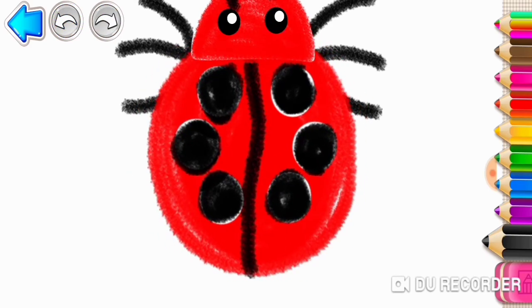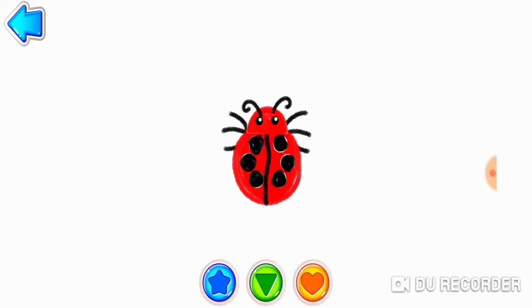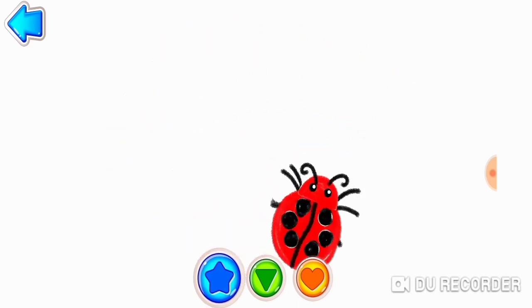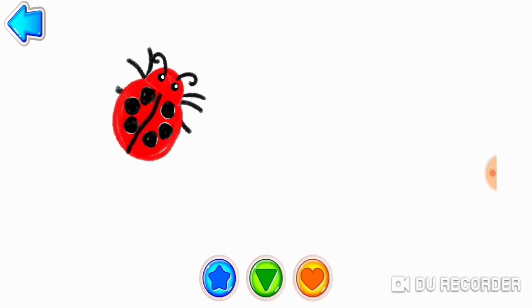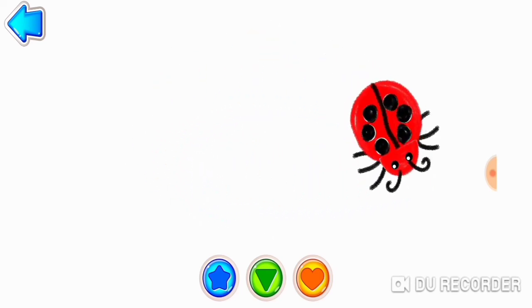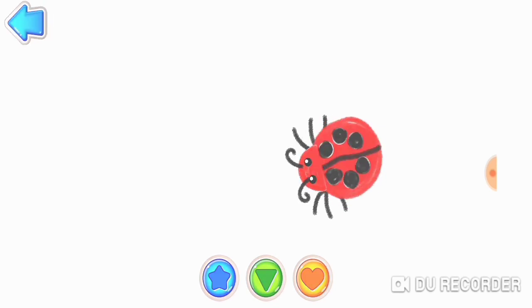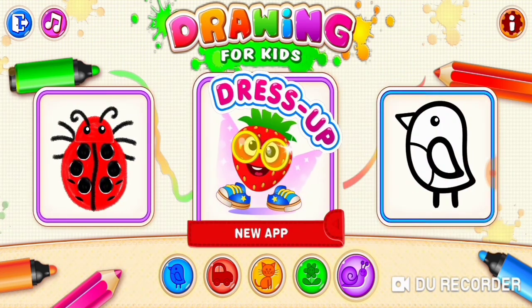What a cute ladybug! Look how quickly your ladybug runs! You are such a good artist. It's so much fun to play with you. Let's draw some more. Choose another picture to draw.